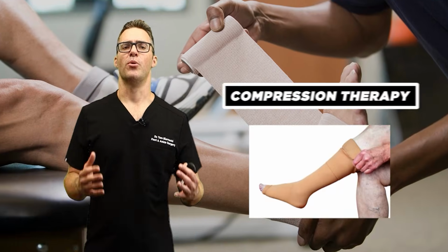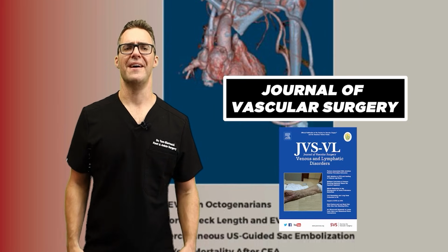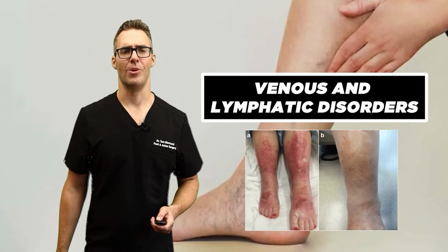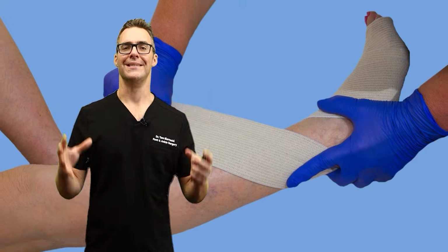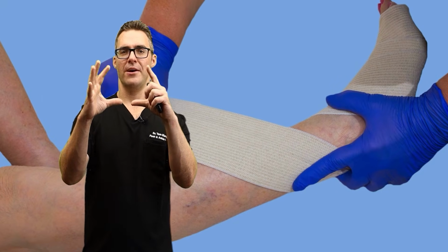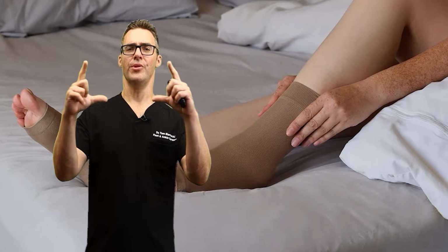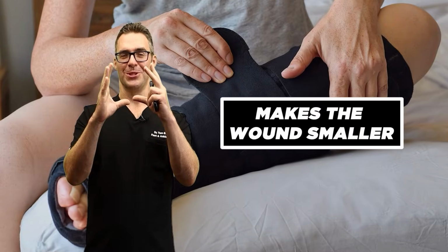So, wound care. When you come in, compression therapy, so compression socks. The Journal of Vascular Surgery showed that for venous and lymphatic disorders, in about 40 different trials, if you can wrap these, there are huge, rapid improvements. Not only does it shrink the wound down, but it speeds up how quick the wound heals. So if you can hold it with a wrap for a few weeks and that wrap makes the wound smaller, and then that pressure gets that blood flowing through it, that will heal pretty predictably.